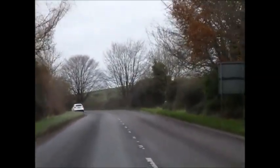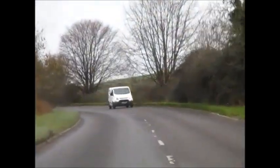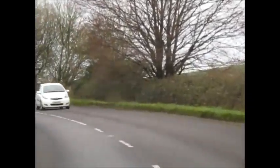Something else about these, they are incredibly tail happy. If there's even the slightest dew on the road, the back would just be all over the place, which is all part of the fun, to be honest. It's classic rear wheel drive, slippery handling.